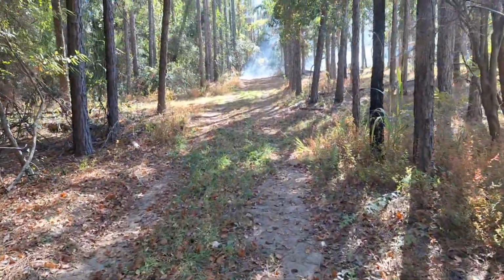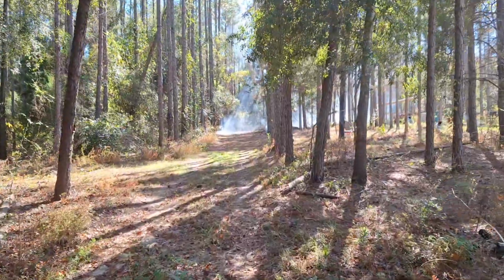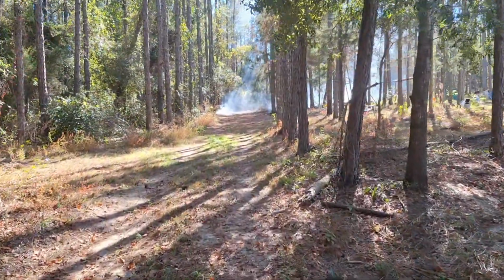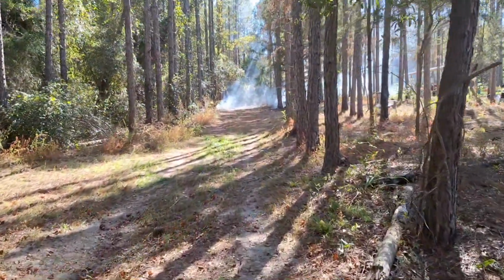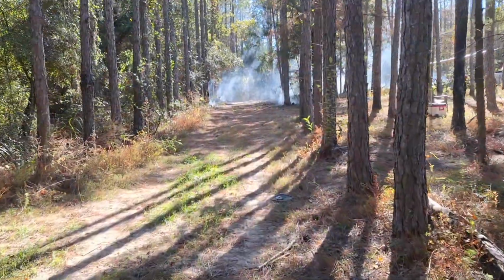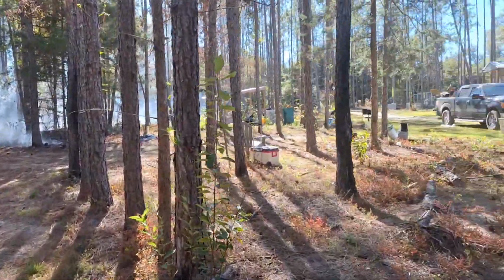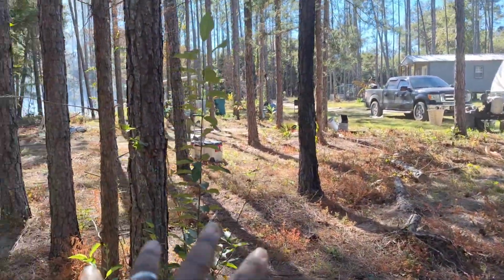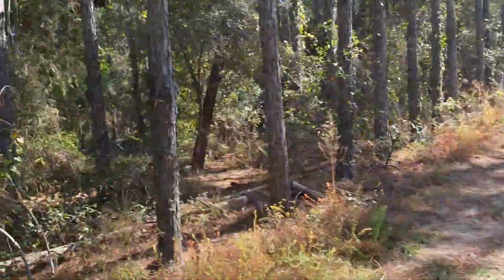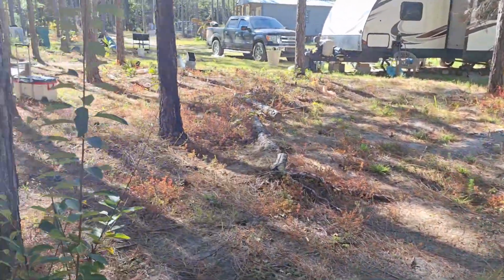And y'all see the smoke? I know y'all see the smoke. You already know what time it is. Fall time. Winter and fall, I take advantage, especially fall, of burning underbrush. You see this here? In order to get it looking nice and clean like that, from looking like that right there, I burn. So that's what we're doing right there.